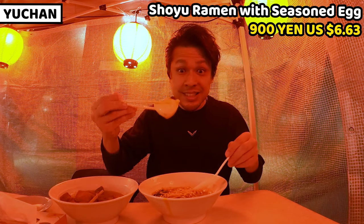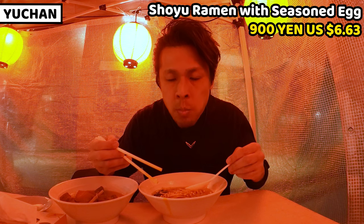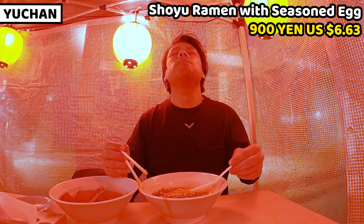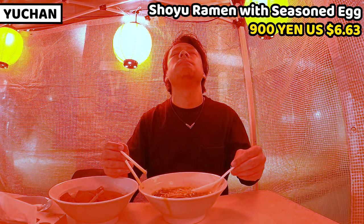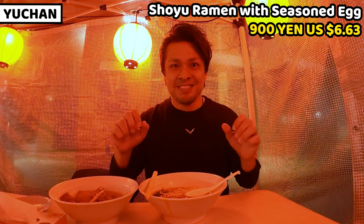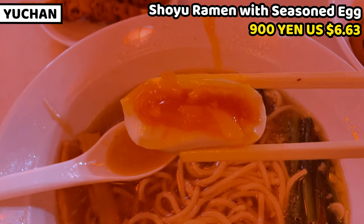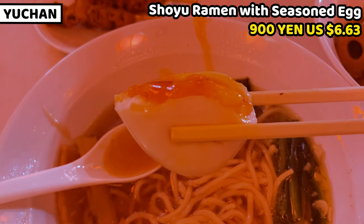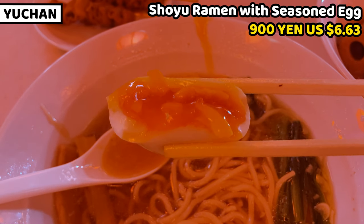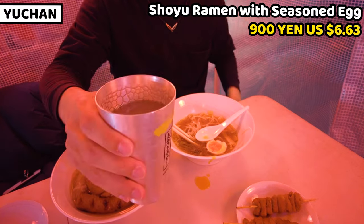Let's dip it into soup and have it. This is awesome. This is excellent. Egg white is very soft and egg yolk is still layered and oozy. This is one of the best seasoned eggs I've ever had. It's time to have water.